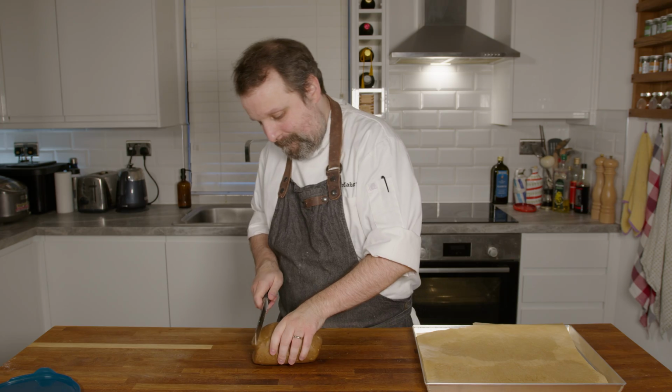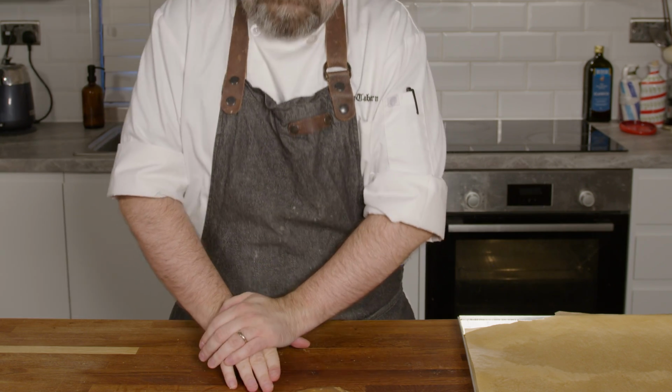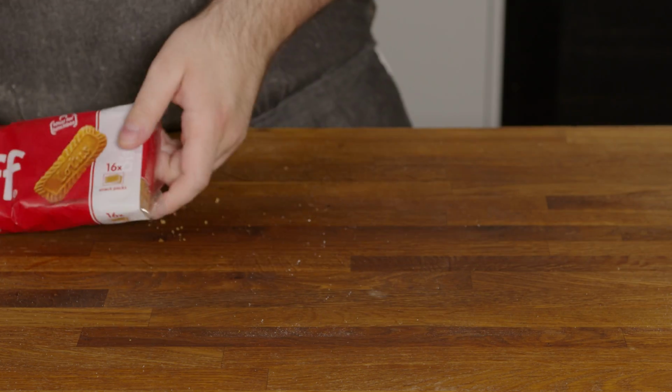The next day, roll them into patties and bake them on high heat for 15 minutes. The outside will be crunchy, but the inside should still be a bit soft. So how does this get us to Biscoff?